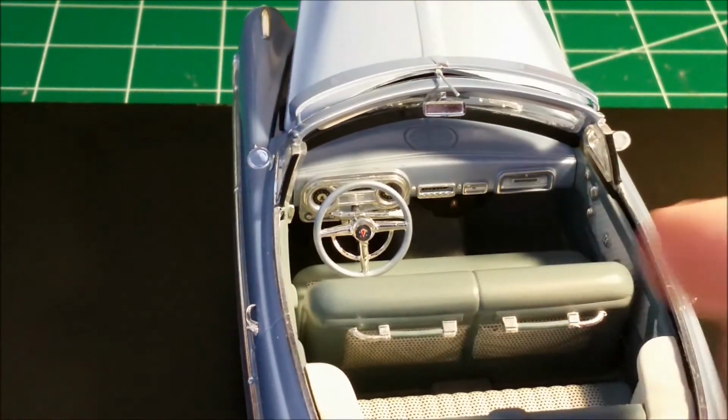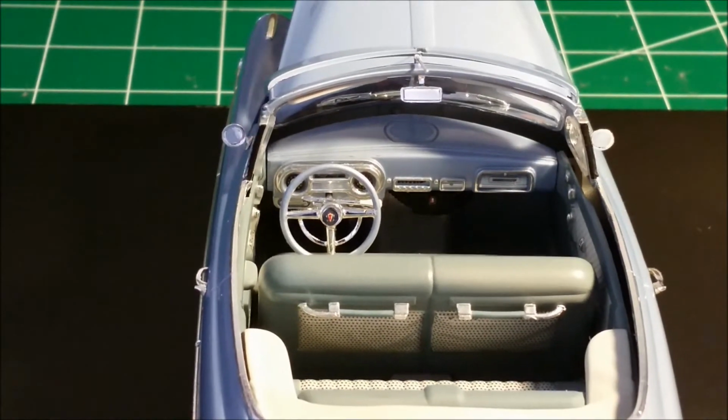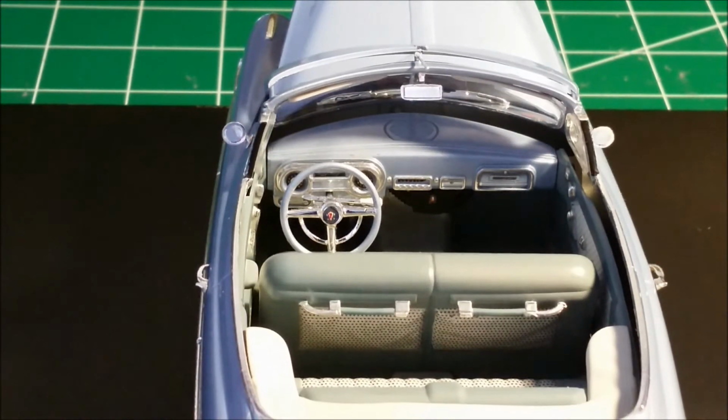Did the dash and whatnot around the trim of the radio and such with the pin. Did the steering wheel with the pin, and the instrument cluster with the chrome pin. And it did very well.